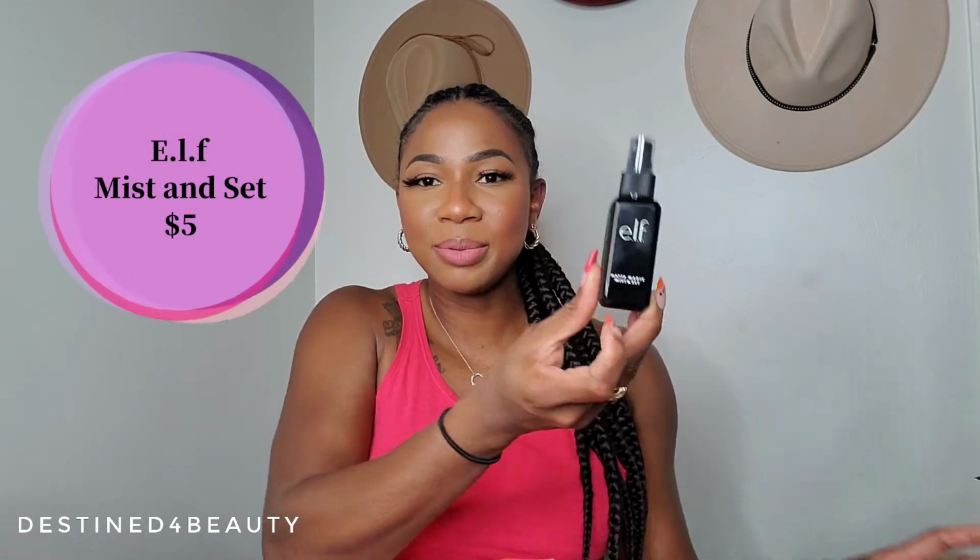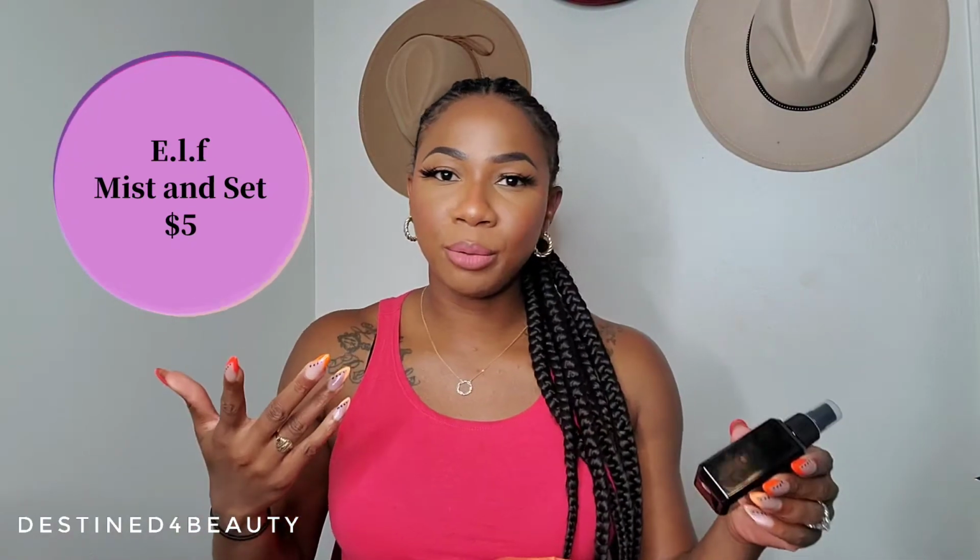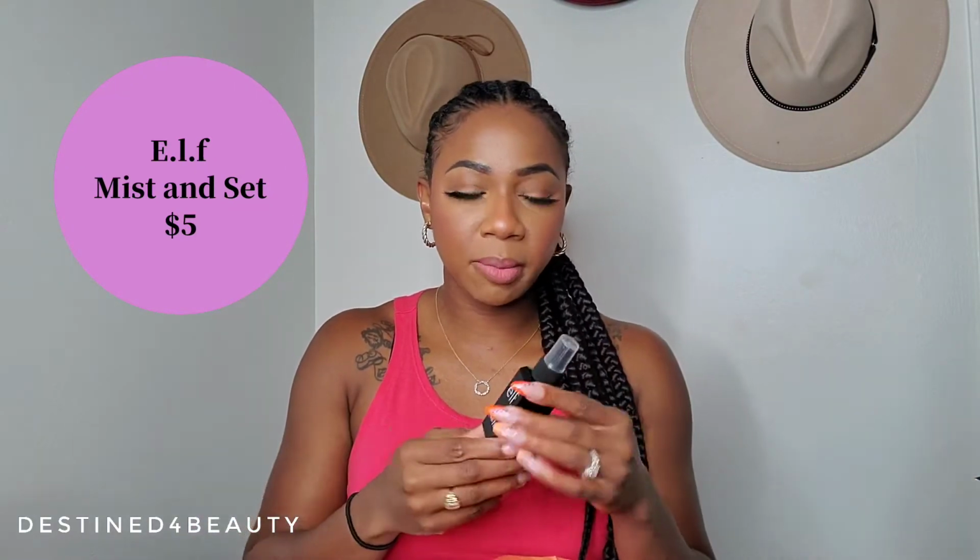So I've been using this already, so it's open, but whatever, neither here nor there. So I got the Matte Magic Mist and Set by e.l.f. And it's on my beauty table, but this is what she looks like. So I got this guy here. I have really oily skin, so I really love this for my everyday makeup routine. I spritz my face with a little bit of this before I get ready to go to work, and your girl's locked in and good to go.